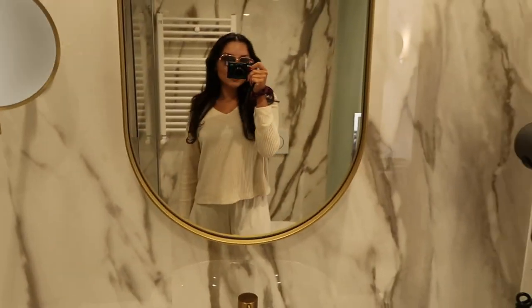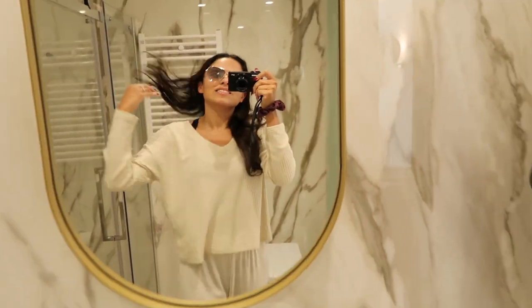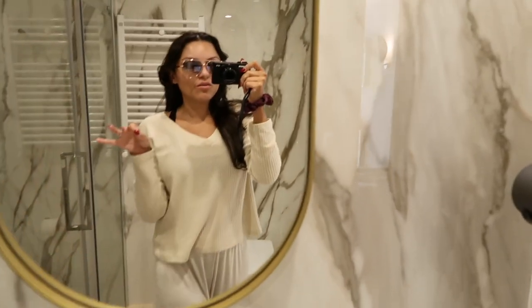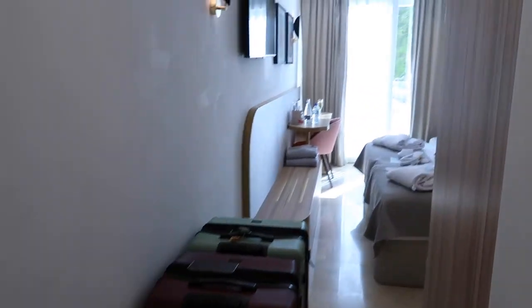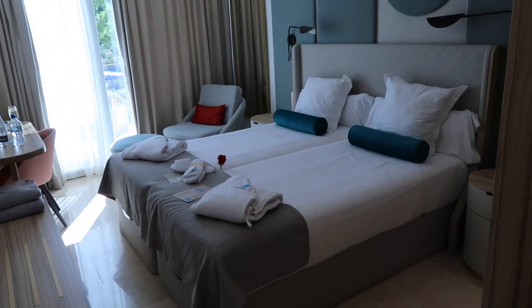I think I'm gonna film one of those little Vogue get ready with me's here that you guys have been doing on Instagram. But yes, this is a really beautiful bathroom. The hotel overall is stunning, and Jay's the one who picked it out, so he's very excited and proud of himself. Then you go out here and it's the main bedroom area.